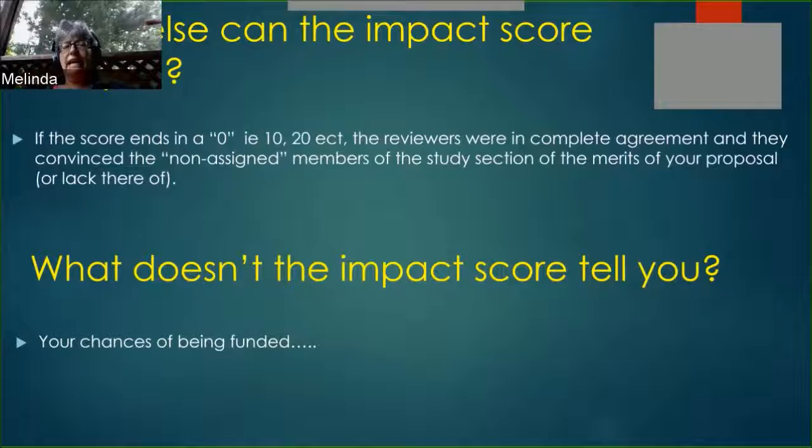But it's not at all unusual that the impact score might be a 23 or a 32 or something like that. That occurs because the reviewers were not in complete agreement. Maybe one reviewer gave the grant a 3 and the other 2 gave it a 2. And then when it was presented to the study section, some people scored it a 2, some scored it a 3, and that would have the average be 2.3, times 10 is your impact score of 23. So the thing you have to understand about impact scores, though, is that as long as you received a numerical impact score and your grant was discussed, the impact score doesn't necessarily tell you a lot about whether your grant is going to be funded or not.